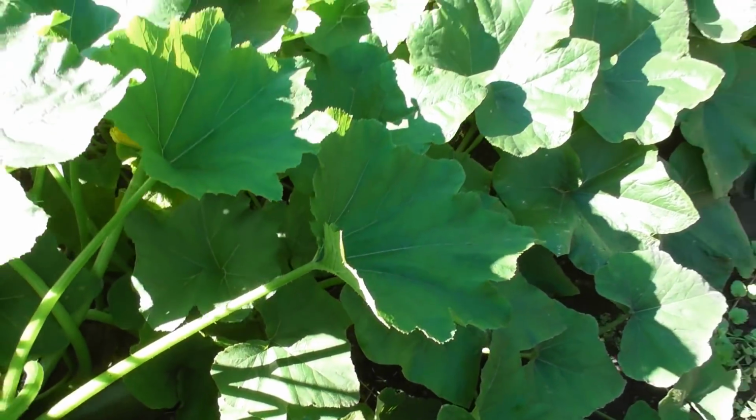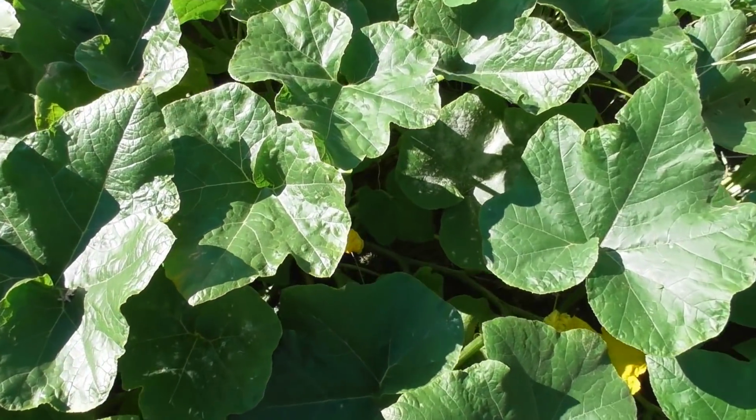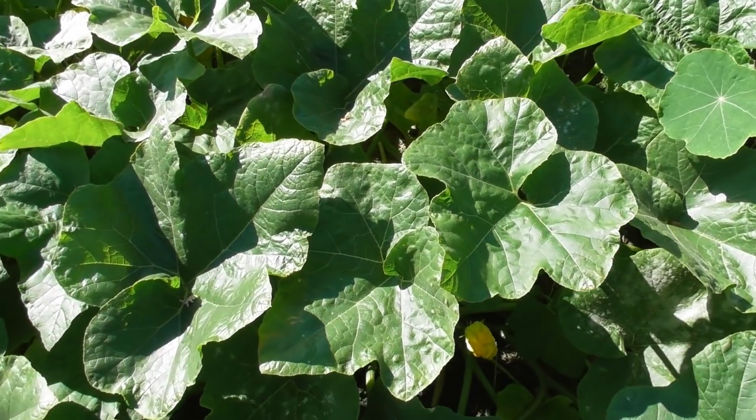Oopla! Oh, it's that big one. It's trying to trip me up. I'm trying to get in here. Oh, this is what I mean about the garden having been unattended. I've got no paths now.